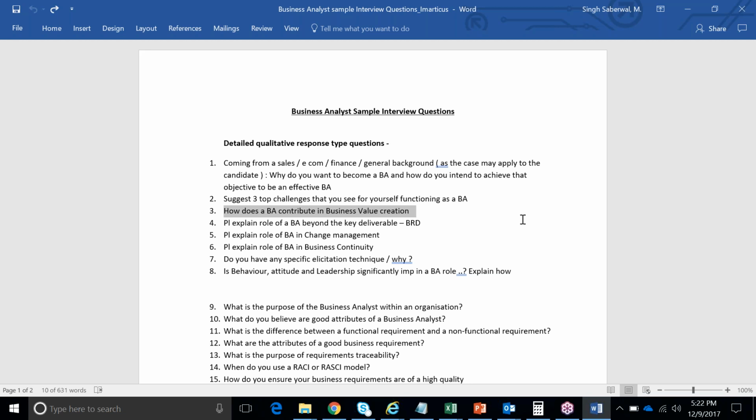But of course, if he wants you to explain that answer, then I want you to be prepared. So guys, I request all of you to give me at least one pointer. How do you think a business analyst helps to create business value? Let me know, and then I can package it all together and give you a comprehensive answer.